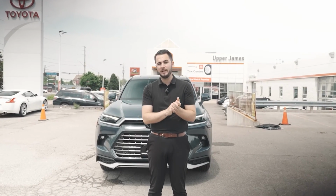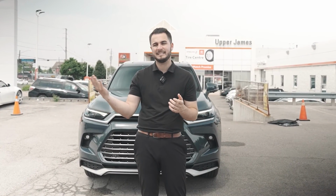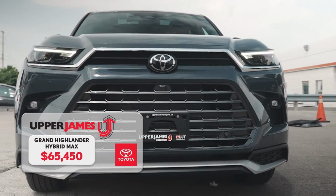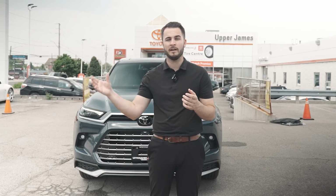Now, a vehicle being this loaded with features, fuel economy, performance, and safety, I think the bang for your buck is coming on the price side of things. MSRP on a 2024 Grand Highlander Hybrid Max, obviously it's MSRP, so before dealer charges, licensing, taxes, and your optional fees, you're going to be at about $65,450, which is actually a pretty competitive price point where Toyota has put this on the market.